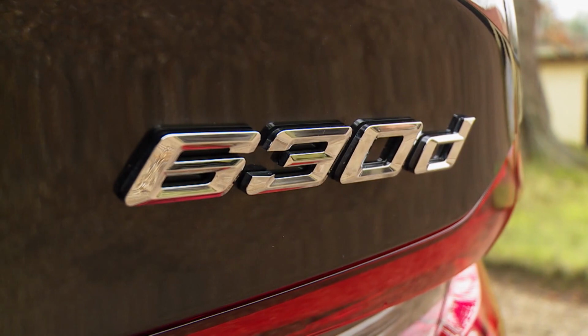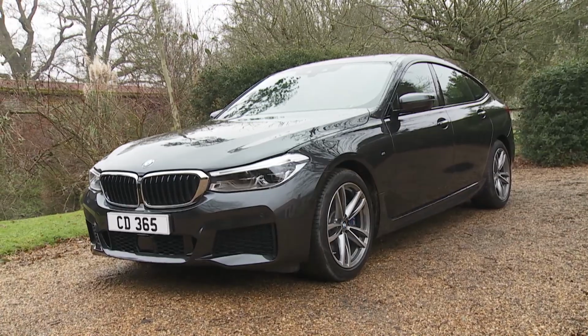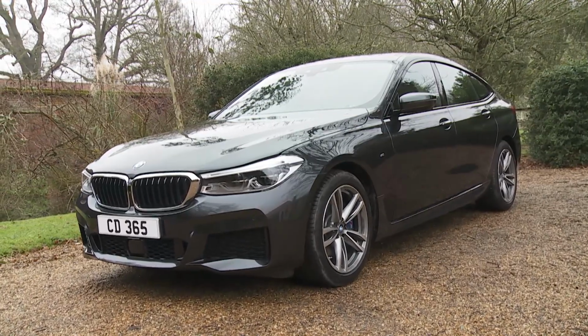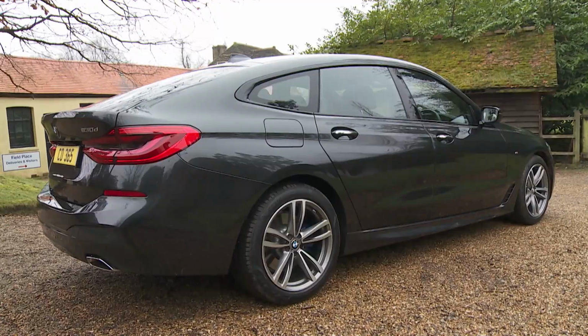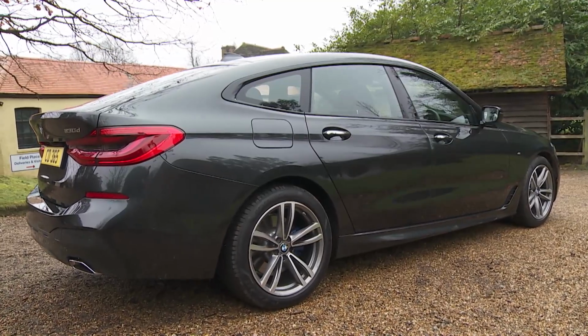The change from 5 Series to 6 Series badging reflects the company's latest naming logic that sees sportier coupe-like models featuring even number designations. As you can already see, the car in question is a big step forward from its predecessor. It's lower, it's longer, roomier, it's better looking and it's more lavishly appointed.